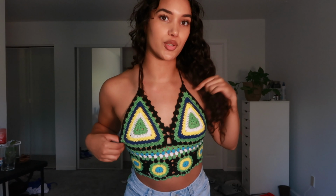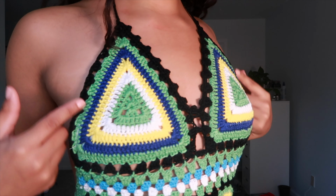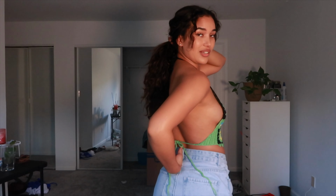So staying in the crochet theme, I also have this beautiful top. Literally, it looks so pretty. So it has like black, green, yellow, and the material feels very, very nice. This is the back. It literally just has that one string and the string that you put on as the halter.